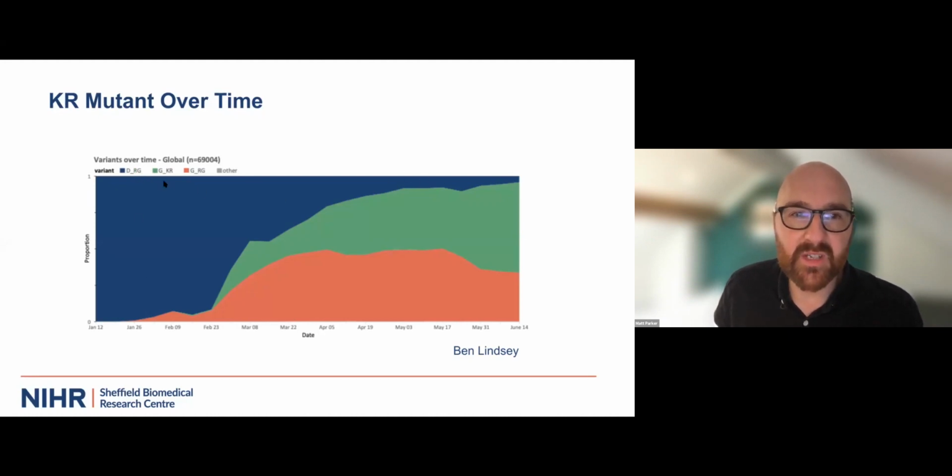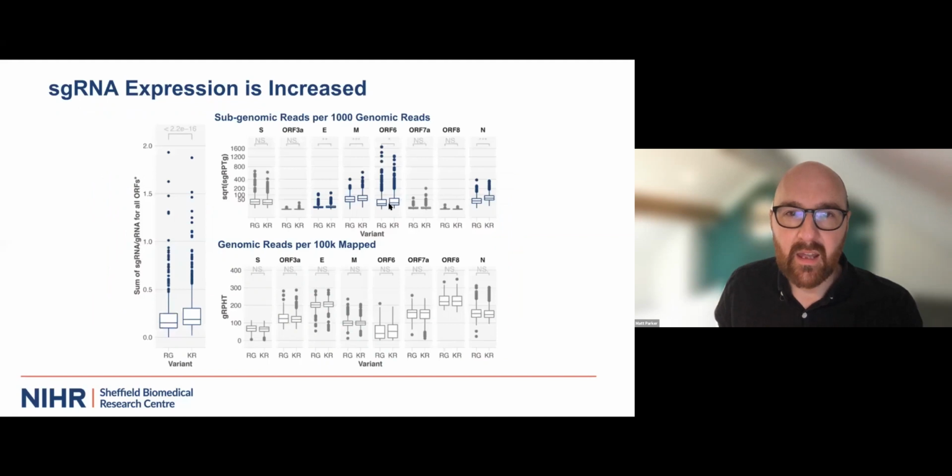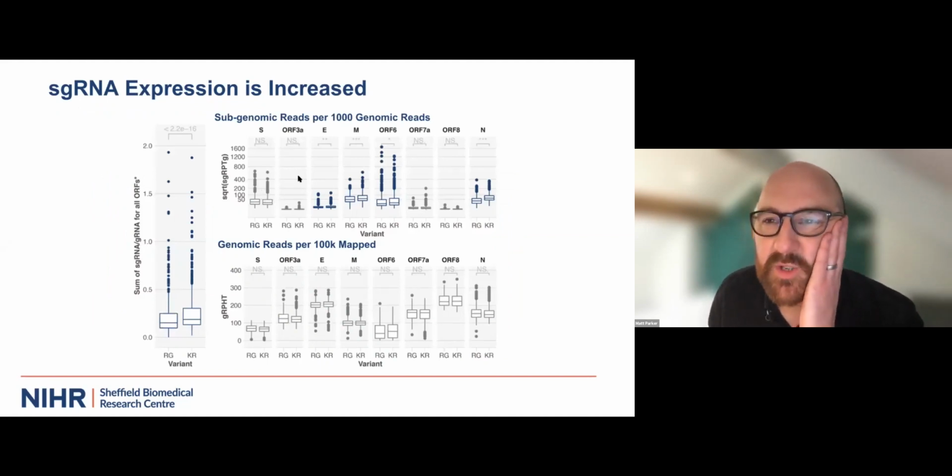You see it's reducing over time. You see the D614G mutation in green with this KR triplet, and you can see that up to June last year, it was pretty much taking over the worldwide sequences. And we really started looking at what this was doing to the subgenomic RNA profile.